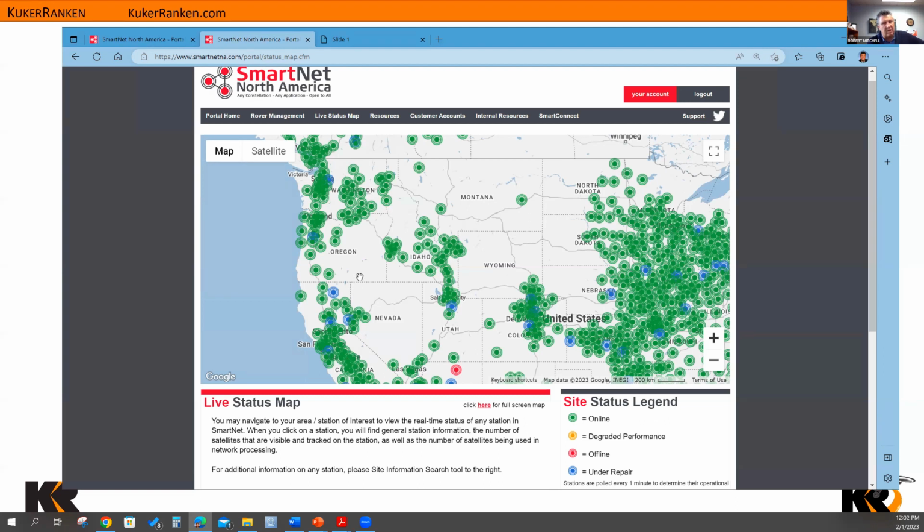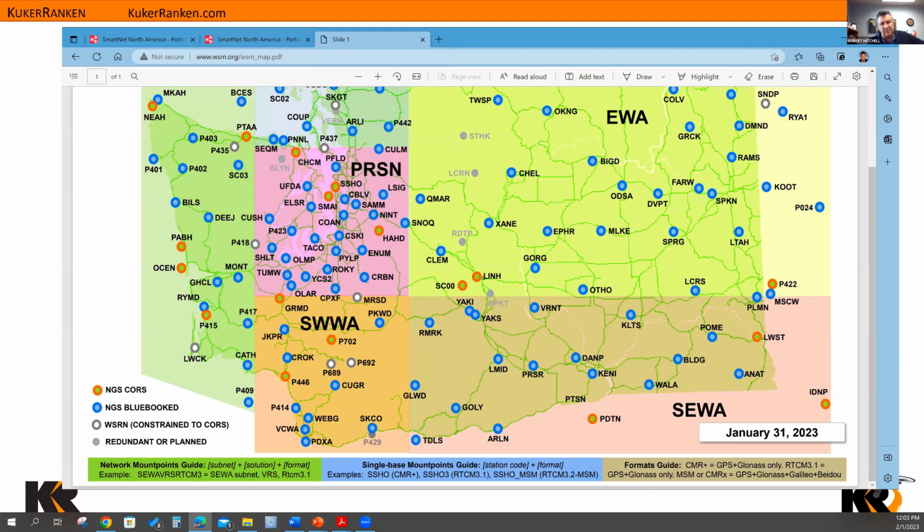You can have third party networks. In Washington, we have another system or network that collects information. It's called the WSRN. It's just a similar methodology, and this here is in Washington, and these are their base stations that are permanently mounted, evenly spaced throughout the state.